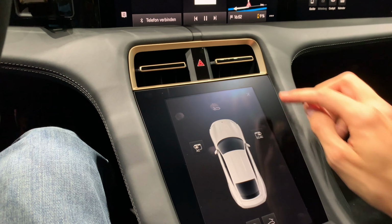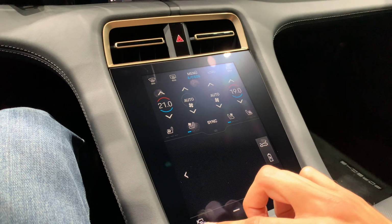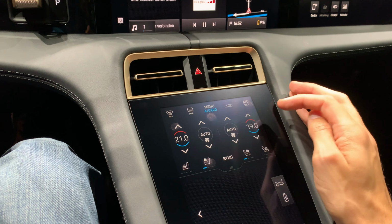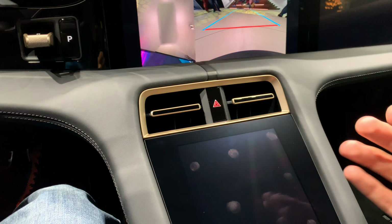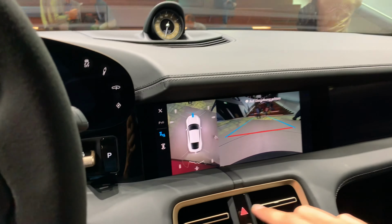And then you can open the rear as well. And then you can turn off here, you can control the volume, you can control the parking cameras and parking sensors. And then you can turn on the heat, maximum blow and other stuff. So this doesn't move, it's fixed. Depending where you choose, the air blows. You have your hazards over here.